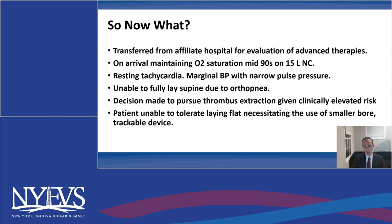She exhibited a resting tachycardia again in the 120s. She had a marginal blood pressure similar to her presentation with a very narrow pulse pressure, suggesting impending shock. She was unable to lay fully supine due to the orthopnea. Given her clinically elevated risk, our decision was made to pursue thrombus extraction. We didn't feel at the time that we could wait for catheter-directed thrombolytics to kick in, and we wanted to deal with this as quickly as possible.